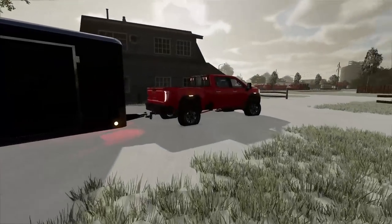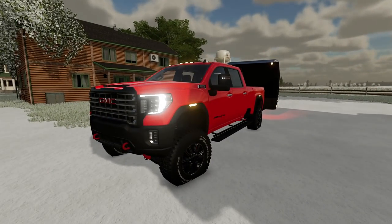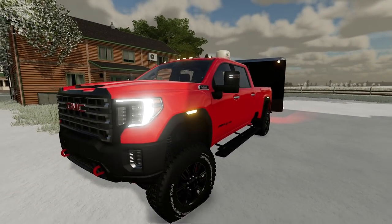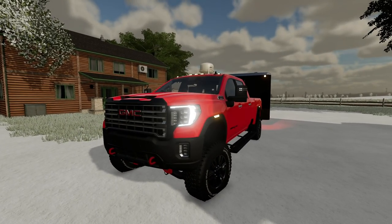There's nothing better than waking up to a brand new truck. I was signing papers all day yesterday for the brand new 2022 GMC AT4 with a nice Duramax engine in it. And today we're going on a snowmobiling trip. It's going to be a ton of fun.